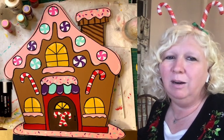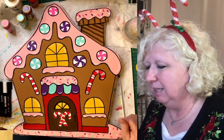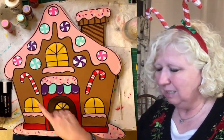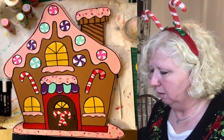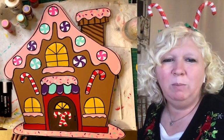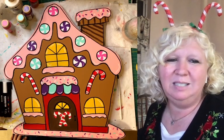All right, so there is our gingerbread house. I'm going to go back and put in highlights on the peppermints once the paint is dry. And then I need to darken up my candy canes just a little bit. But that's what it looks like. That's our peppermint house, our gingerbread house, all finished up.